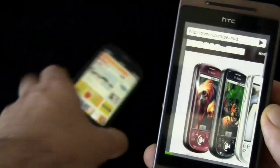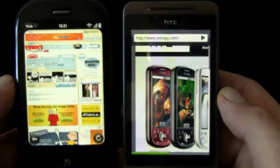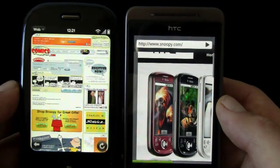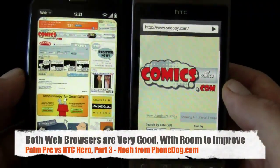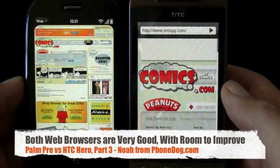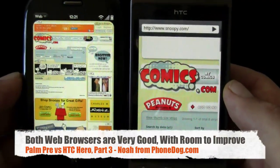And so we'll load that up. Both phones have Wi-Fi. Hero, as of right now, is unlocked European 3G only, no 3G in the United States. And so the site loads up. Both browsers, I think, are good. Both browsers need some refinement.